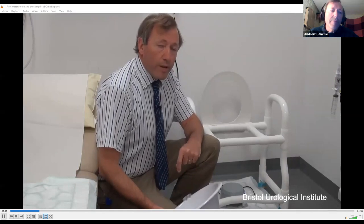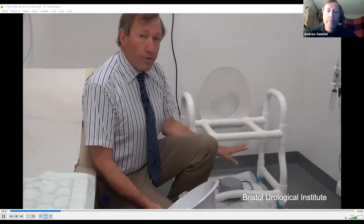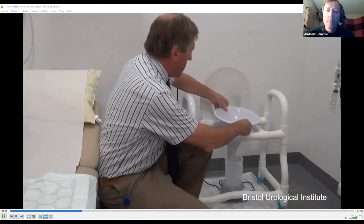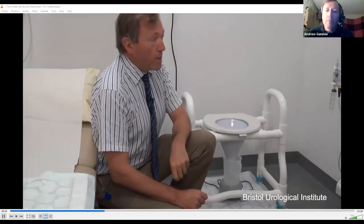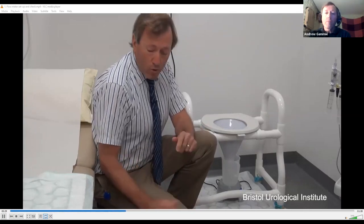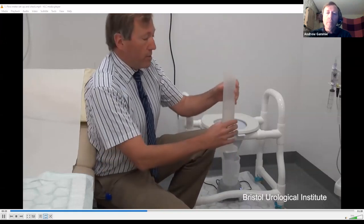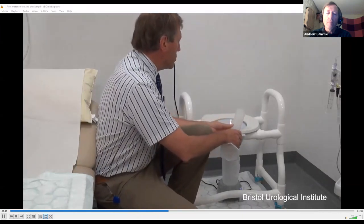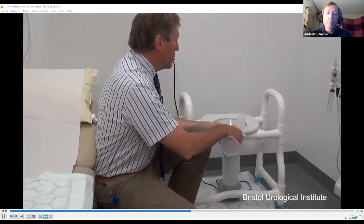Before the patient comes in, we'll also be able to set up the flow meter. We've got the meter here on the pad underneath the commode ready, and my empty jug, which I can place on there and have the funnel in place. Close that up, and now I have the system ready for testing. And probably every week or so, it's a good idea to check that the flow meter is calibrated.